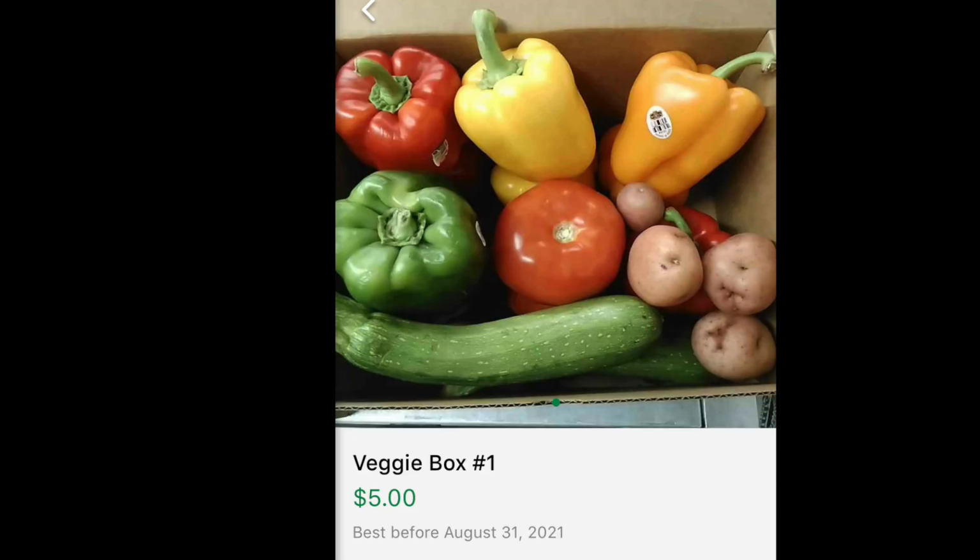And then they also have the veggie boxes anywhere between $5, and I've seen them as low as $3. I mean, you could take all of this, bake it in your oven, and then puree it in your food processor and make a really delicious and hearty soup.